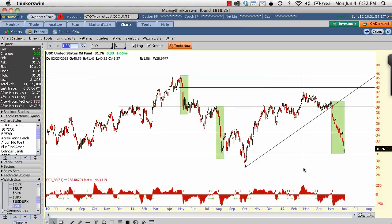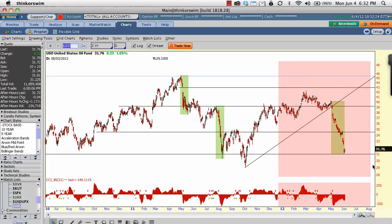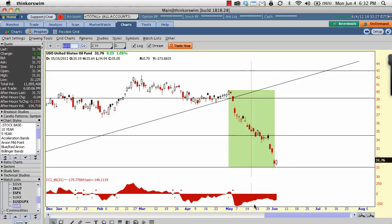Where we are right now is you can see these three green areas on the chart. They're all pretty much exactly the same as far as the proportionate distance or the percentage move down. So we've made a move that has historically been one of the longest moves that USO will typically make. So we could find some really good support here. We're starting to see some of the indicators, like RSI and CCI and stochastics, all starting to roll higher and show a little bit of bullish divergence.